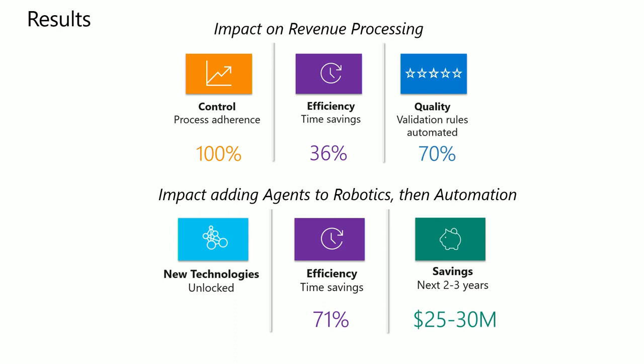Thank you, Shashi. So the impact of, for this particular case, is it okay now? Yeah.